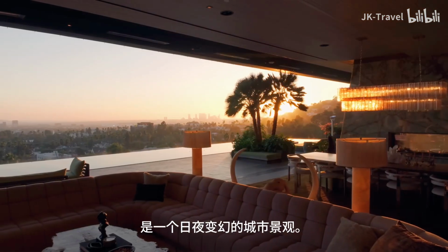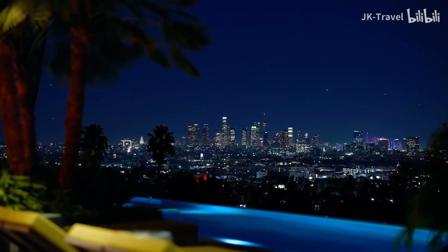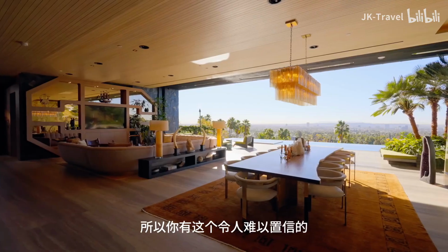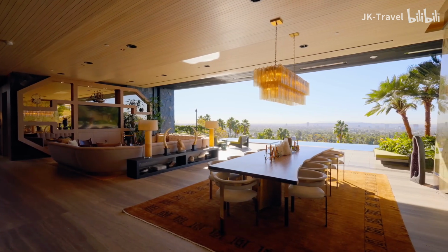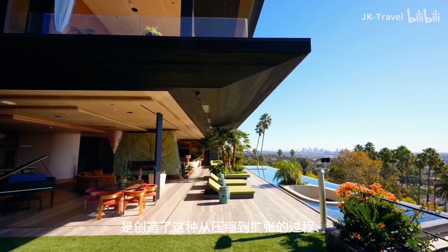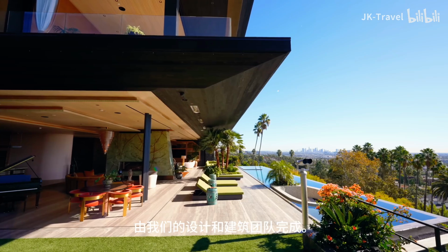What we have uniquely in LA, especially on these promontory lots, is a cityscape that's changing throughout the day and night. So you have this incredible multi-million-dollar value piece of art that is integrated into your total experience throughout the day. What we did on this house to really accentuate that was create this compression to expansion, which I think was one of the most brilliant moves by our design and architecture team.